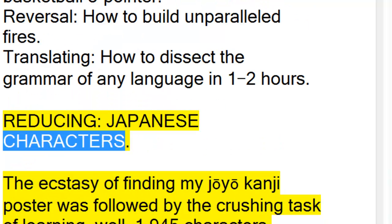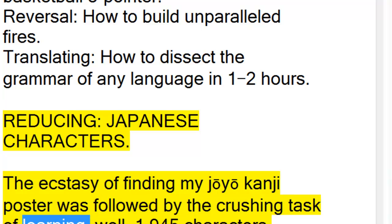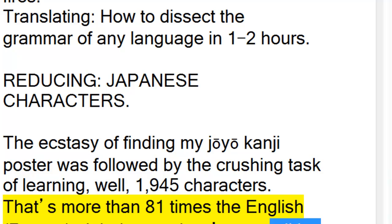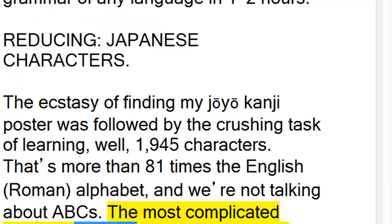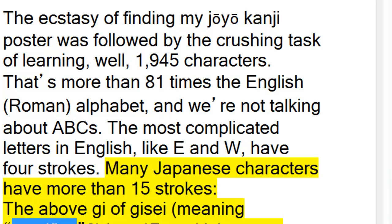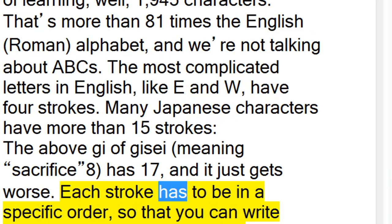Reducing Japanese characters. The ecstasy of finding my Joyo Kanji poster was followed by the crushing task of learning 1,945 characters. That's more than 81 times the English Roman alphabet, and we're not talking about ABCs. The most complicated letters in English, like E and W, have 4 strokes. Many Japanese characters have more than 15 strokes, and it just gets worse. Each stroke has to be in a specific order, so that you can write and, more important, read the equivalent of cursive.